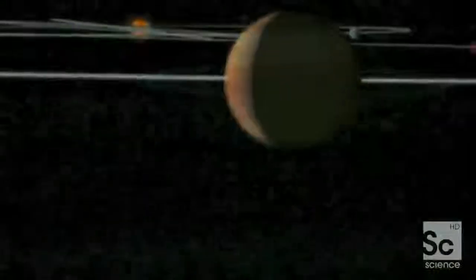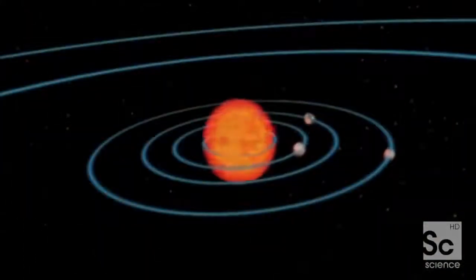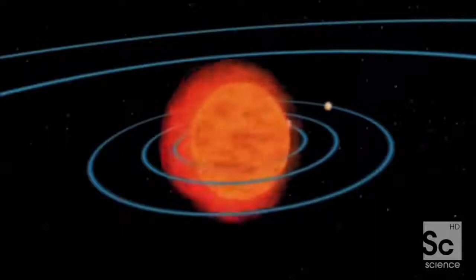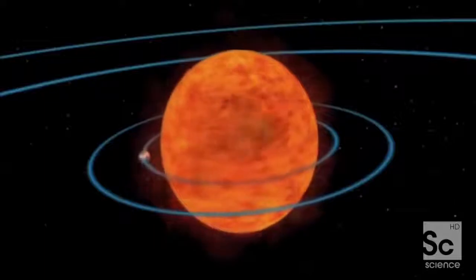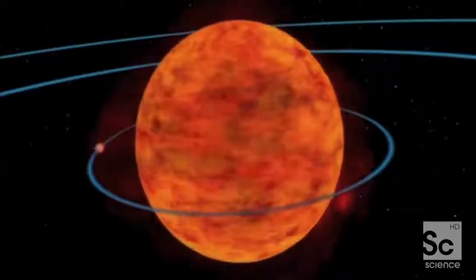5 billion years from now, the sun runs short of hydrogen. It starts to expand. From a diameter of 870,000 miles, it floats to 200 times that size, a red giant. The nearest planets vaporize. Mercury, Venus, Earth.